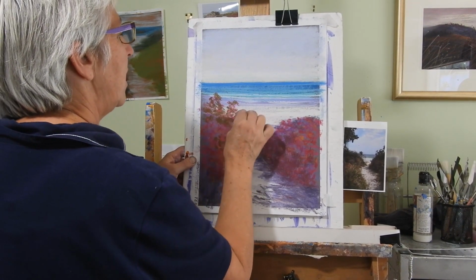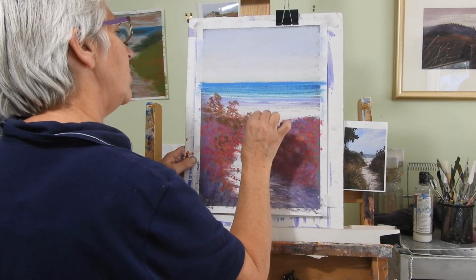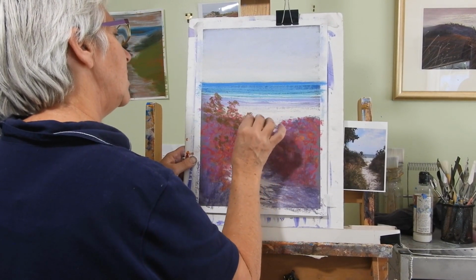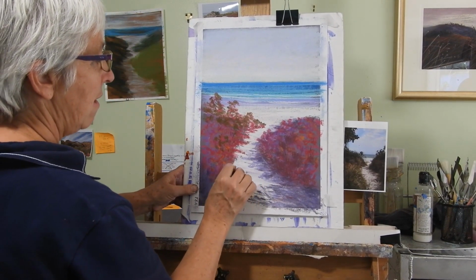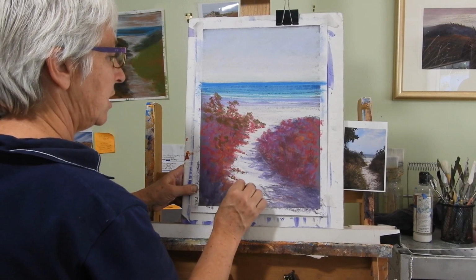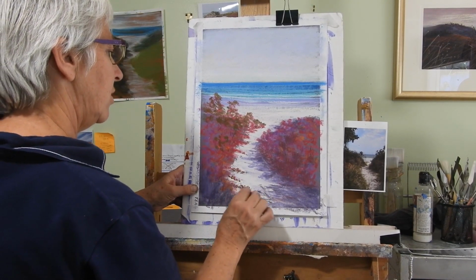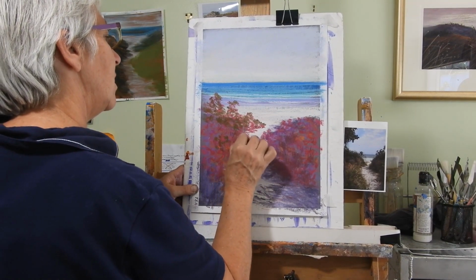But I'm building up now layers of more natural beachy colours. When I get down to these bits that are going out here, I'm just jabbing it on. I will be coming back and putting highlights on those. Right now it's just getting in some of the little leaves, and then I'll be coming back and putting the sunshine on them.